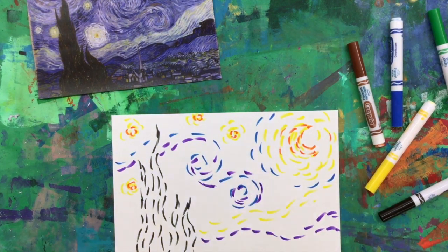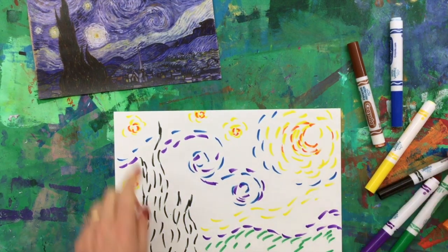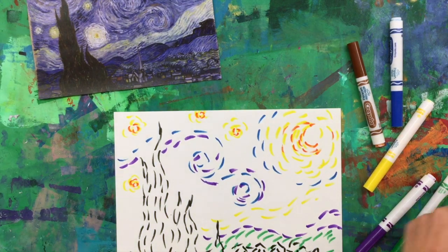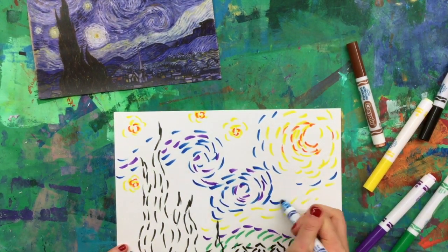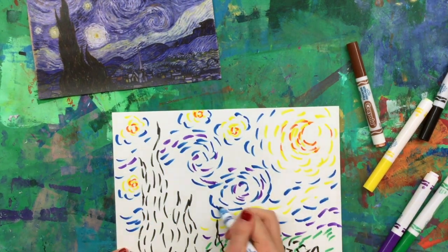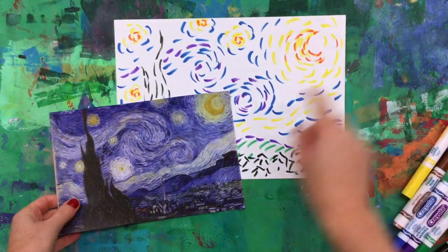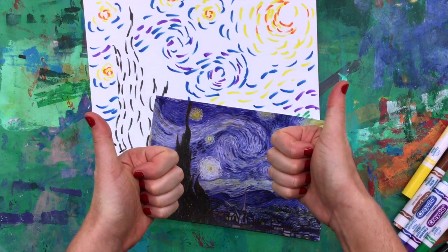Add some purple into the swirling hills, add those same purple pathways into the sky, and use diagonal, horizontal, vertical lines to create the town at the bottom of the painting as well. Fill in some of the areas with more colors, more pathways to finish your artwork. And there you have it, rock stars, a work of art inspired by The Starry Night by Vincent van Gogh. Well done.